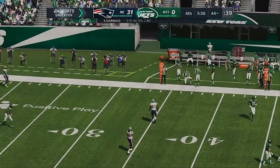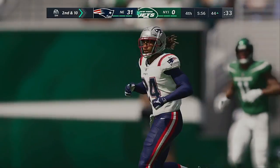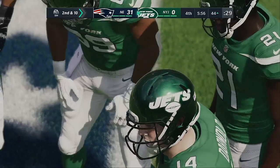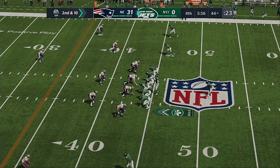And they will not get the connection there. It's incomplete. Another pass attempt, another incompletion. You figure defensively, you're in the fourth quarter here, you've held the team under 100 yards passing. You've done your job. Especially in today's NFL, which is truly a pass-first league. An incomplete pass on first down leads to a second and 10.